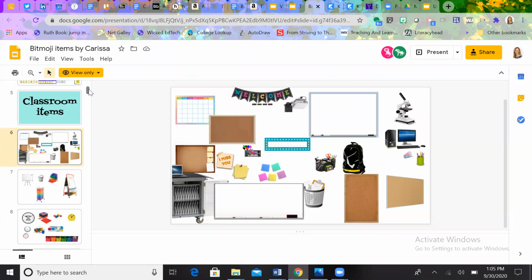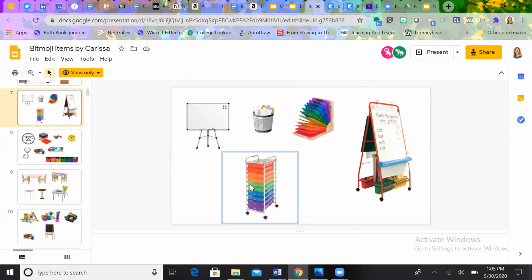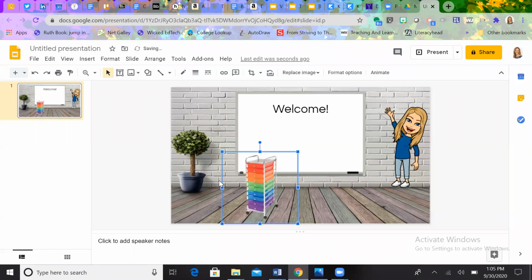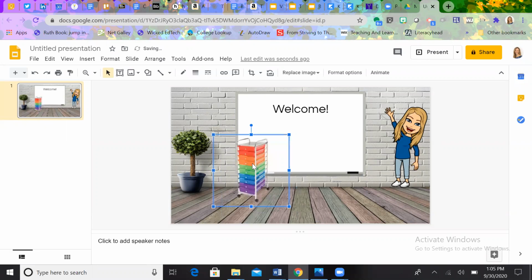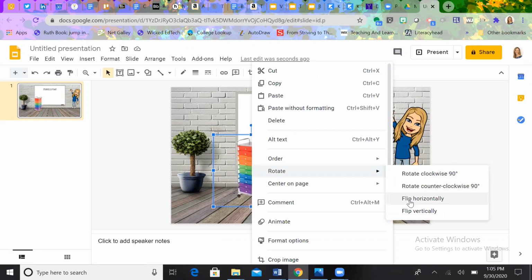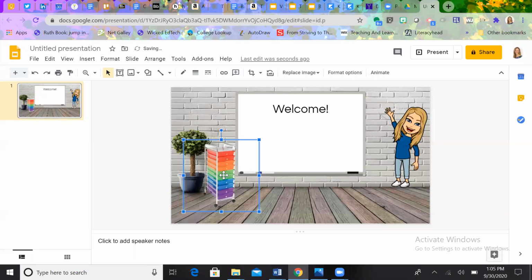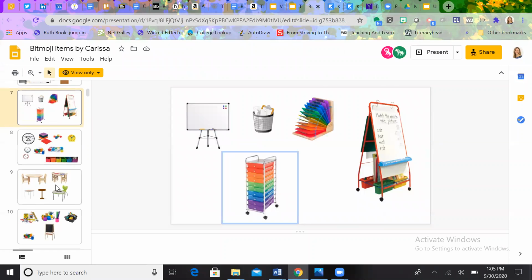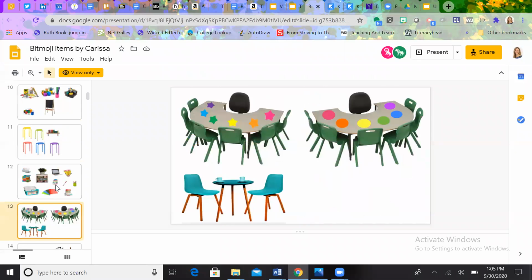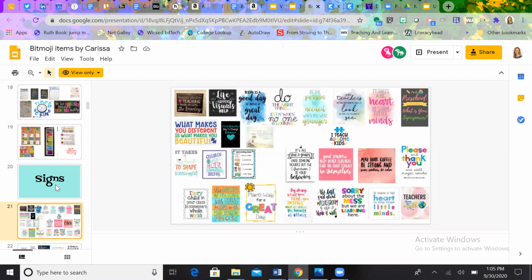And so you can scroll through and see what else would you have in your room. Now I know I have one of these, so I'm actually going to put this into my coaching space on the other side. Now I don't like the way that's rotated. So if you right click on it and you go to rotate and you flip it horizontally, you can see that I just changed the orientation of it. And so maybe I'll put it over here. You can have a great deal of fun, and I'm gonna warn you, you can also waste some time, but is it really wasted time if you're having fun?